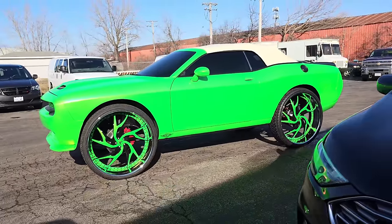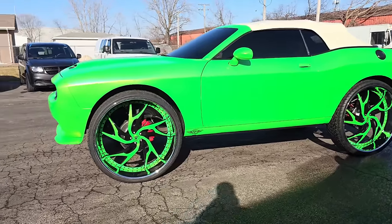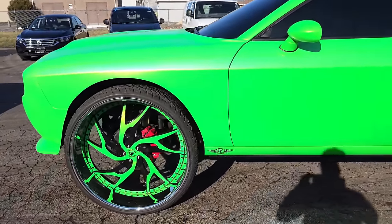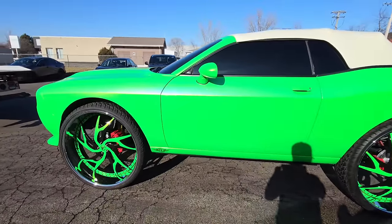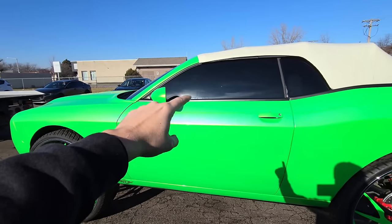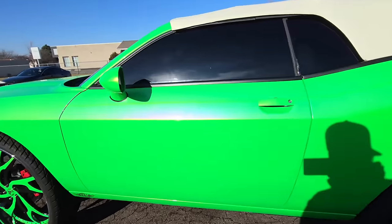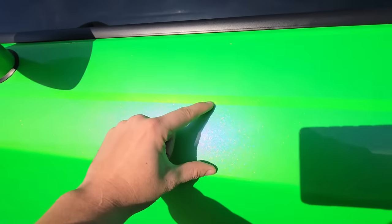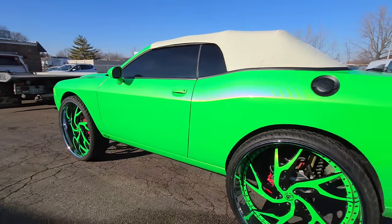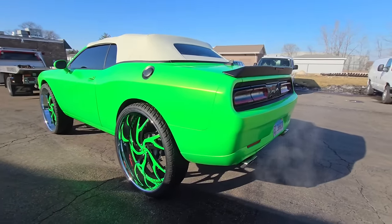Jeez, this thing is so bright, it's like a highlighter. You can't even really see it in the camera. That's crazy, but y'all can see the pearls hitting. Let's see if we can catch them. It has a ghost RT stripe, that's why it changes colors right there, blue to pink to purple. I don't know if y'all can see it up close, but it has it right here and right here. So it's two stripes, it's the RT. Check it out though. Looks crazy. Big Tonka car.